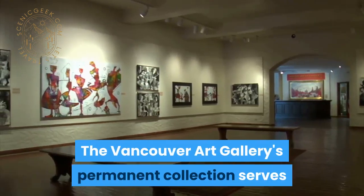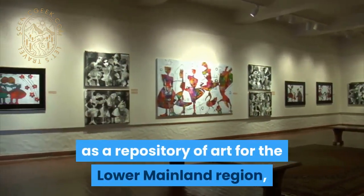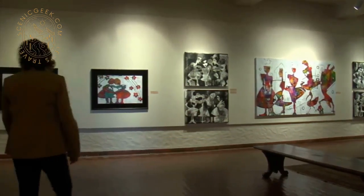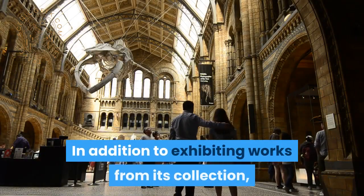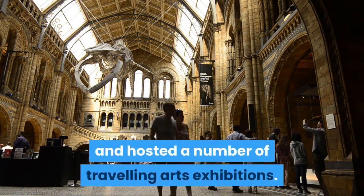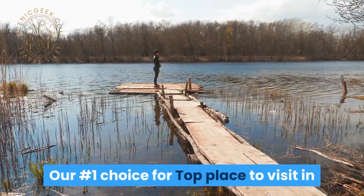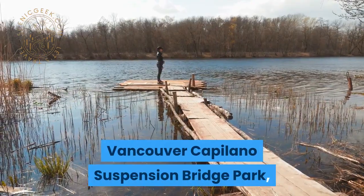The Vancouver Art Gallery's permanent collection serves as a repository of art for the Lower Mainland region and has approximately 12,000 works by artists from Canada and around the world. In addition to exhibiting works from its collection, the museum has also organized and hosted a number of traveling arts exhibitions.